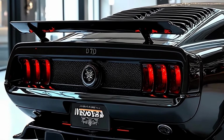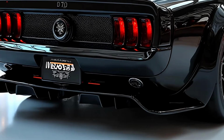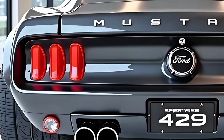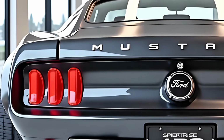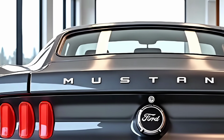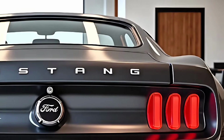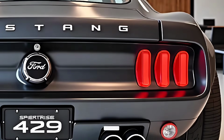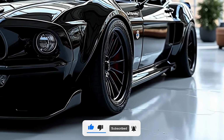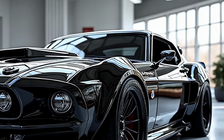Performance isn't just about straight-line speed, and Ford has engineered the chassis, suspension, and brakes to match the sheer power of this beast. The Boss 429 features adaptive magnetic ride suspension, allowing it to switch seamlessly from comfortable cruising to razor-sharp handling on demand. The wide track and lightweight body panels improve agility, while massive Brembo carbon ceramic brakes ensure stopping power is just as brutal as its acceleration. The car feels planted and balanced with incredible cornering grip and precise steering feedback. Whether tearing down a drag strip or carving through winding mountain roads, the Boss 429 offers an experience that blends classic muscle car muscle with modern-day precision and finesse.